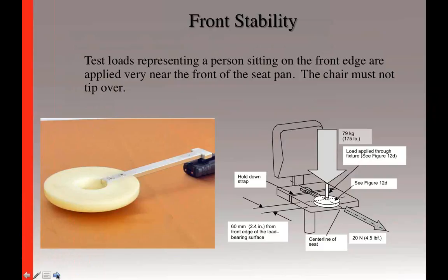Conversely, there's a front stability test, and this simulates someone perching on the front edge of their seat, maybe to do something on their desk, or as they're about to get out, they might scooch forward. Again, we've worked with our European colleagues, and they've figured out that a distance of 2.4 inches from the front edge is about as close to the front edge as you can get without falling off. There's a disc strapped to the seat, and the forces are applied to the center of that disc, to see if the chair tips forward or not.